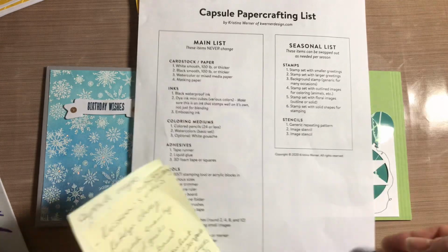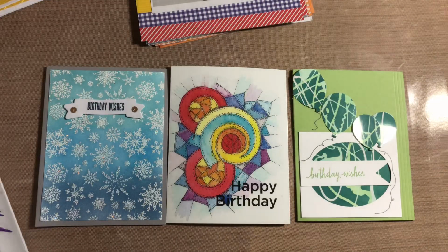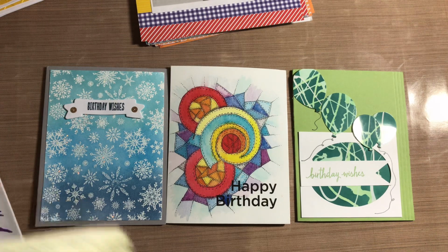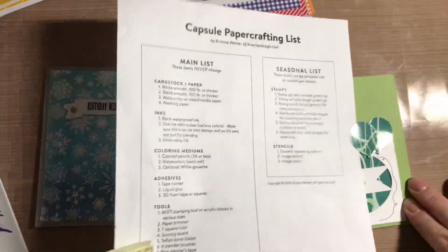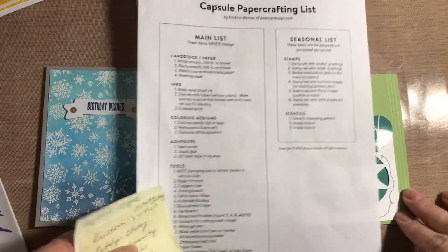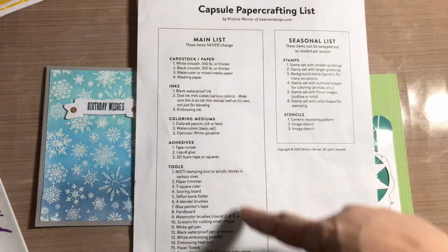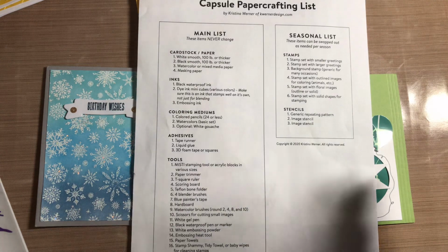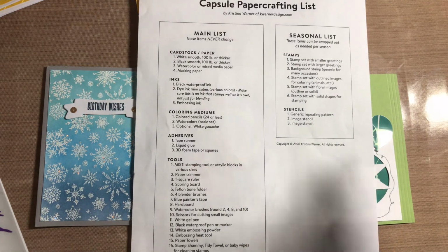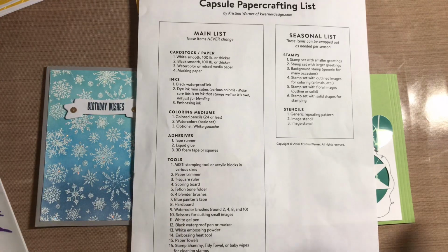So she also provides this capsule paper crafting list, and that's kind of like her main concept and how she's working. She published a video today. Today is, I believe, January 30th. And she published a second video showing her bucket of stuff that essentially has all of these items in it. And it's just a bucket, like think of a shoebox, maybe twice the size of a shoebox, a boot box, think.